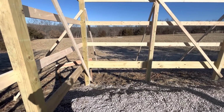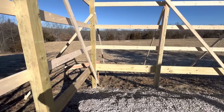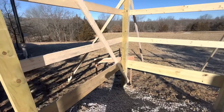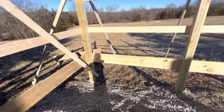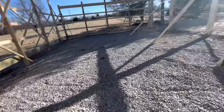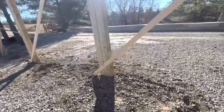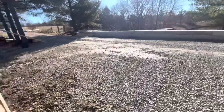That'll hold your rock from going on down that hill back there. You can see there was quite a bit of fall off on it. I mean, there's 3 foot of air right there. It's got to be filled up. But anyway, we made a big first step. We're excited to have a workshop finally and have an area just to park our vehicles.